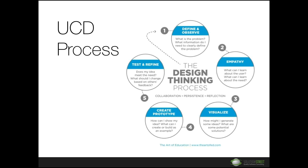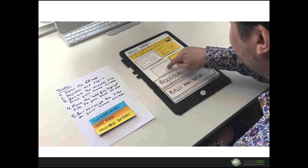Let me jump to this. It's an example of testing your prototype. It's just made of paper. You know, you're not writing any code yet, but you're testing it, to see if your users will like it and enjoy the experience.